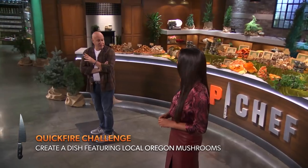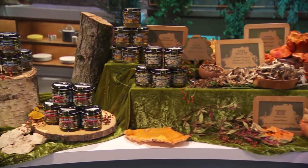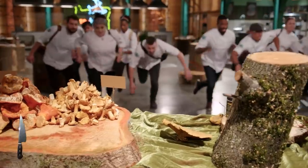You have some great ingredients here to build flavor really quickly, including variety products from Better Than Bouillon. There's no immunity for the quickfire, but the winner of this quickfire challenge will receive $10,000 courtesy of Better Than Bouillon. Oh yay! You have just 30 minutes on the clock for this challenge. So knock on wood, because your time starts now.